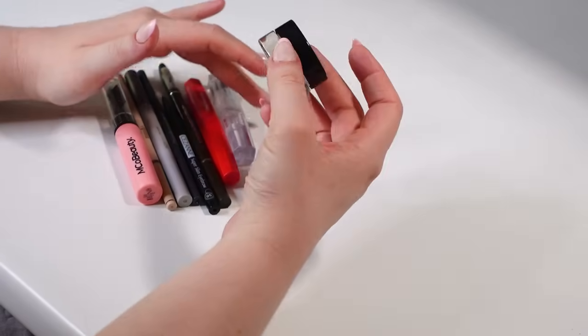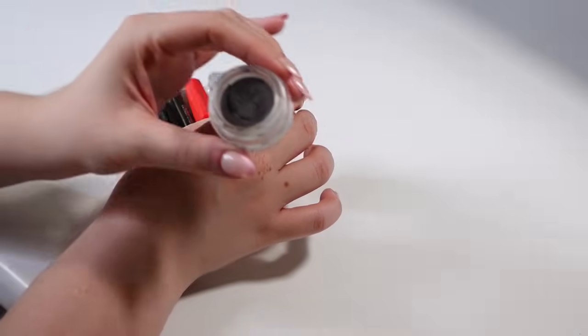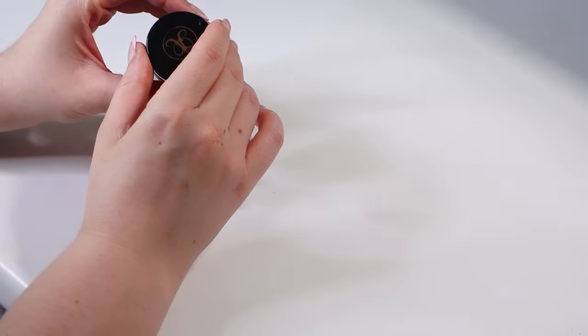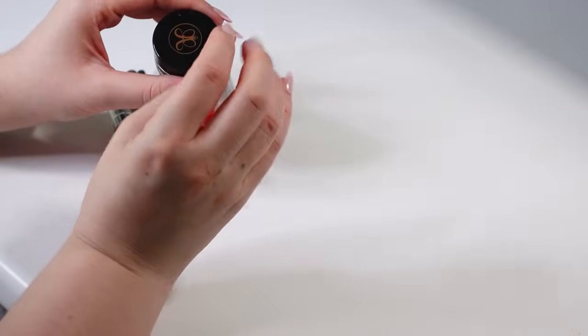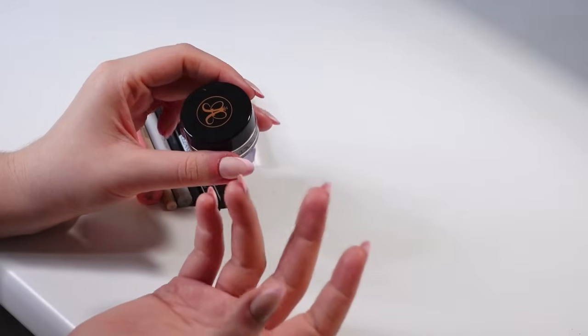I am going to declutter this because I've had this for way too long. It's completely cracked and dehydrated. I think I've had this for years. This is the Anastasia Dip Brow Pomade. I feel like it's a classic, very famous makeup item. I actually have no complaints about it. It's just that I don't really use it a lot with how I do my makeup.